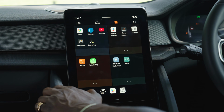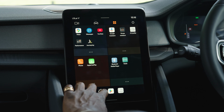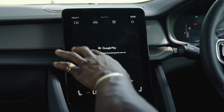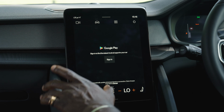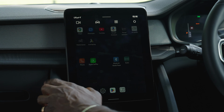And then if I go back out again, you can see things like your Bluetooth player, Apple CarPlay that I was talking about earlier. And then we can go to Play Store as well. I'm not signed in at the moment, but this will allow you to download car-ready applications. Not everything's available, just some applications that are certified or allowed to be used in the car for safety reasons. And then we've got settings here.